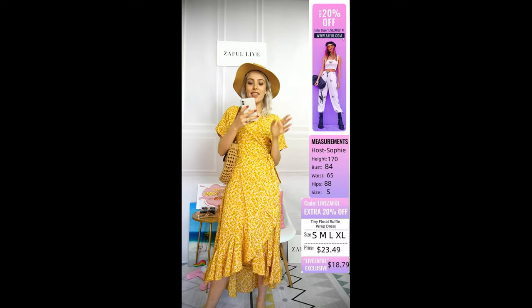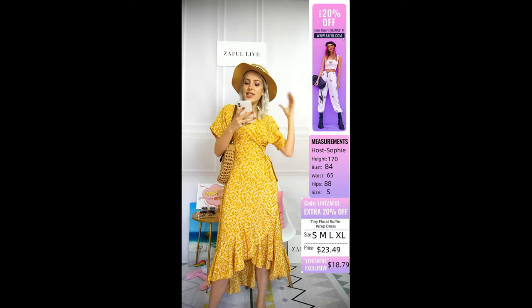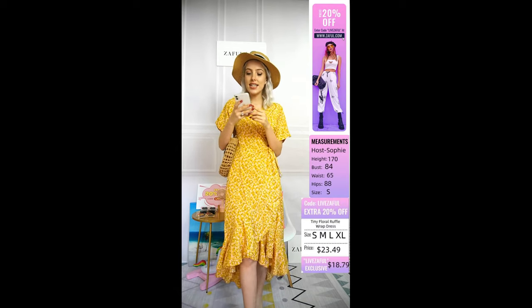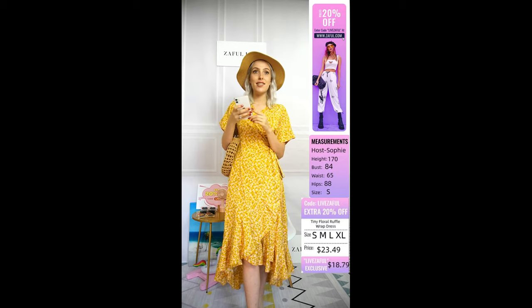I feel like this is nice because it's a different style, okay, so we've been seeing more chilled out styles, but this is really elegant, this is really feminine. So this is the ditzy print ruffle wrap dress. Absolutely gorgeous. I think it's really nice to have a few different styles in as well.